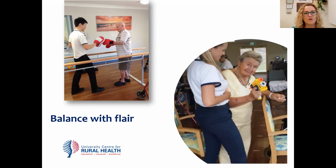Now, balance is a bit boring. Since this Sunbeam program finished, I supervise students up here on their rural placements. And a lot of our student programs have been about trying to keep people interested in balance exercises. The sort of things that we've done is a bit more person-centered, which also adds to the enjoyment, of course. The fellow on the top left loved boxing in his past, and so we made boxing part of his balance program. The little lady here on the right had a wow of a time with the Nerf gun, which unfortunately included shooting me, but never mind.